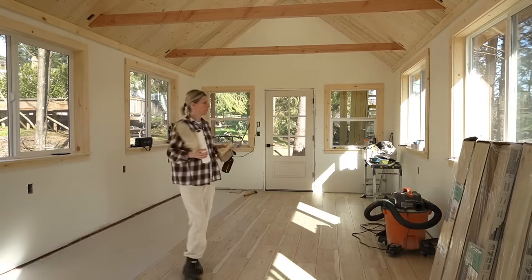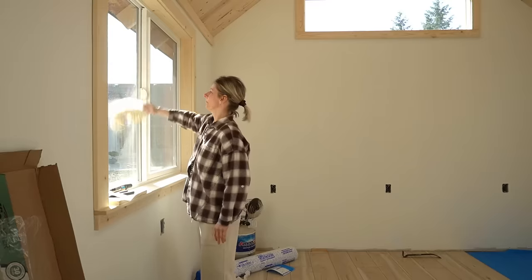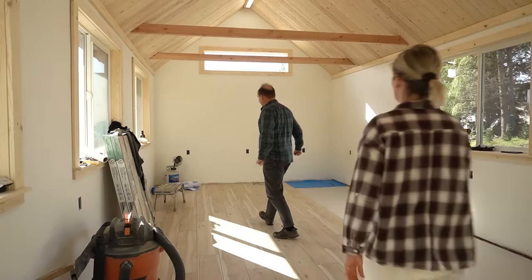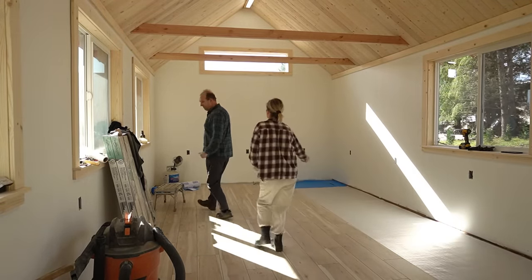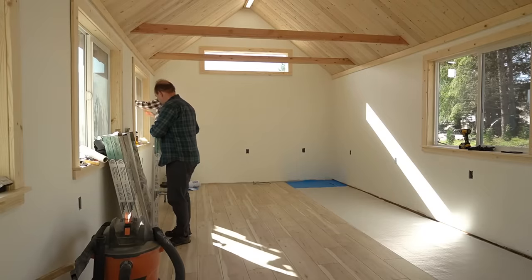Joad is working on the floor, and pretty much after that we can move in the bigger items and he can work on the minor things. His goal was to finish this by my birthday, so on my actual birthday we can start to haul the things in.